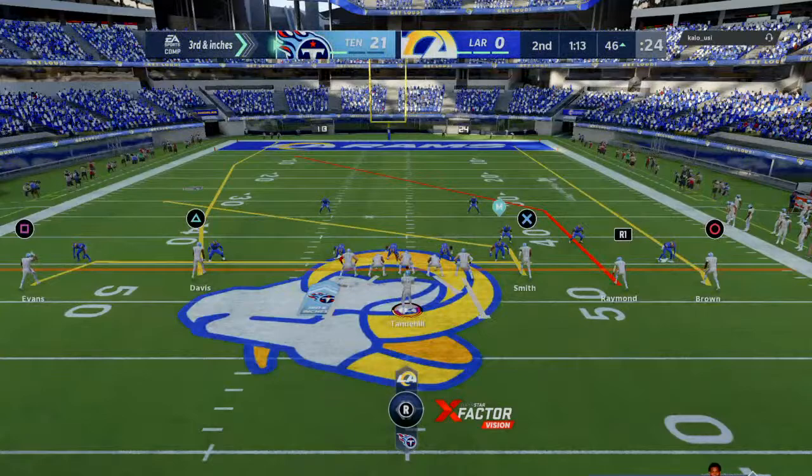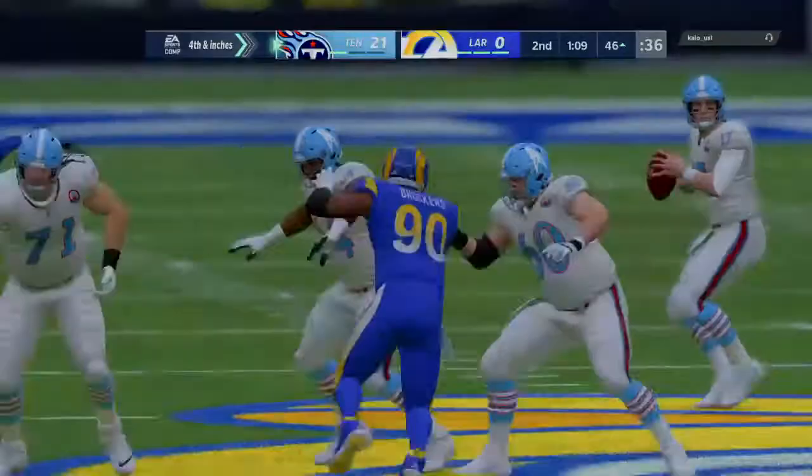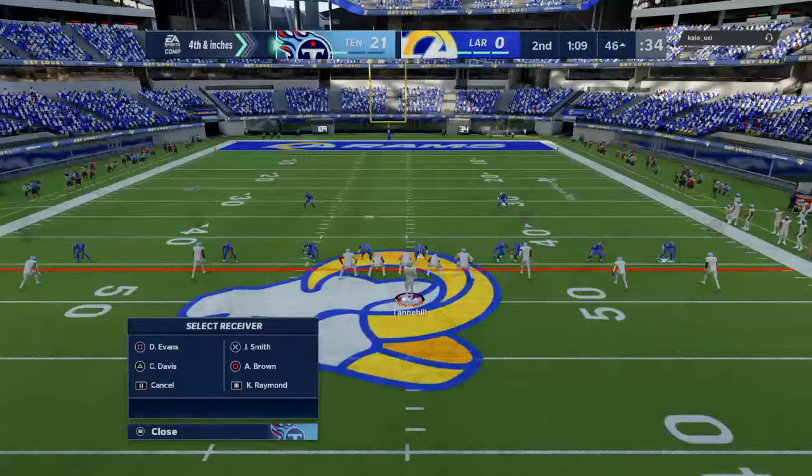Throw is Tannehill. He releases it, and that'll fall incomplete. From the snap, he certainly looked like he knew where he wanted to go with the ball, but surprise, that guy was covered. That took his attention elsewhere to no avail.